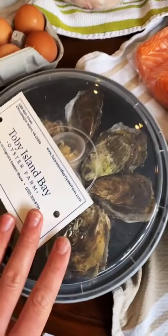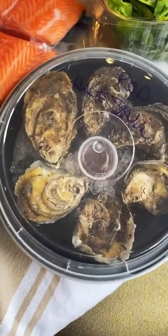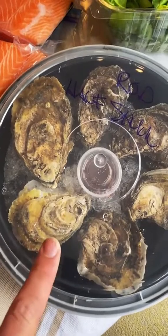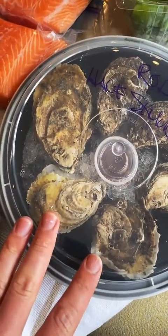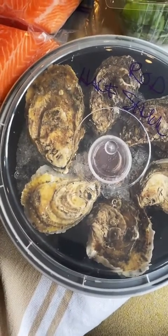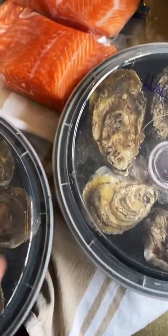Moving on to our meats and seafood, we have oysters that my dad bought. These came from the Rappahannock Valley in Virginia, locally. And the farmer said that these are the best oysters in the world. And my dad actually got to try a couple at the market and was blown away. So we have a dozen oysters.